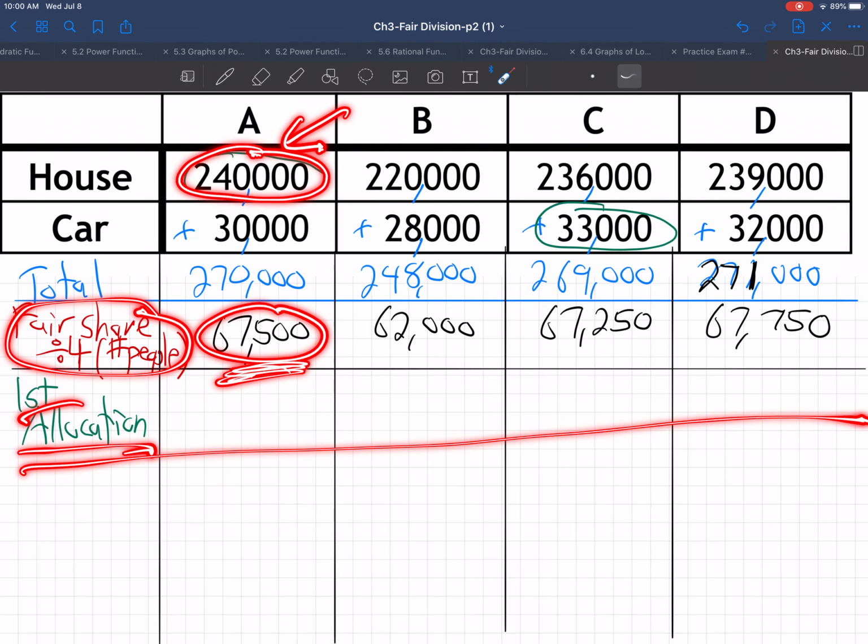So if we give people goods like the house or the car that's worth more than their fair share, they have to pay back. If we give them less than their fair share, like if we give them nothing, or we give them an item like the car, which is lower than their fair share amount, then we also have to give them some cash. We've got to make it fair for everybody in the first allocation.